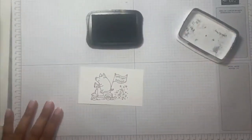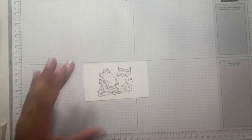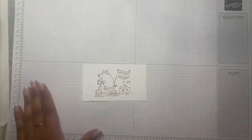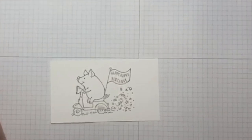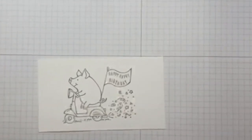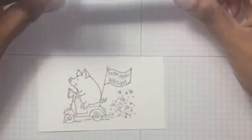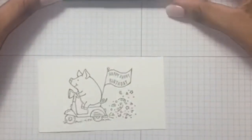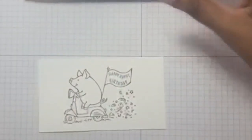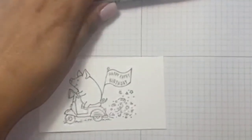And we're going to color this image with Stampin' Blends. Now you can leave it, or you can color with watercolor pencils or whatever you like on this one. Let me bring that in a bit closer. So I've got a mixture of Stampin' Blends for the pig. I'm going to use the Petal Pink combo, and I've also got the light blends.